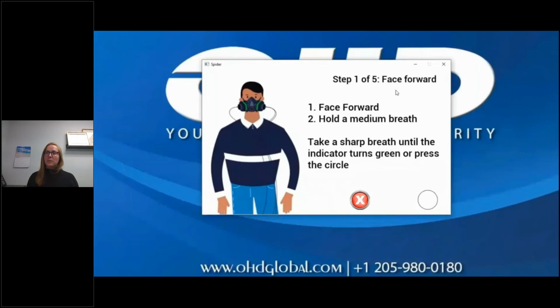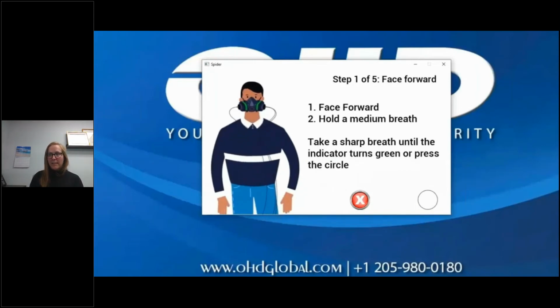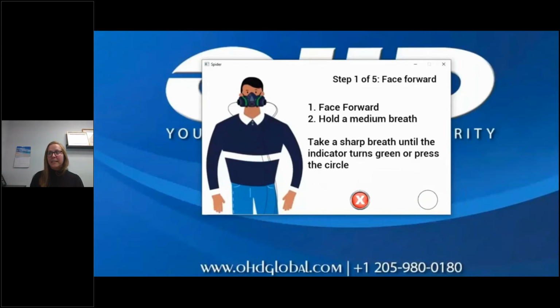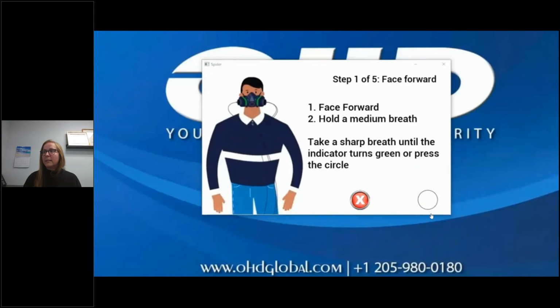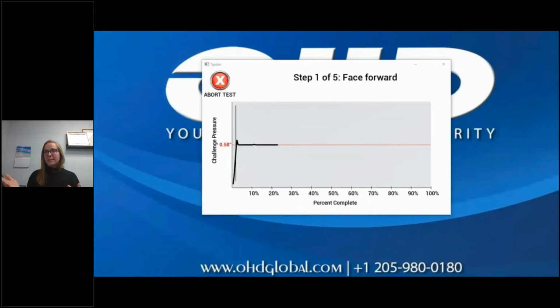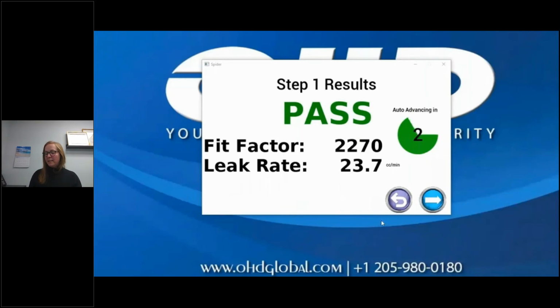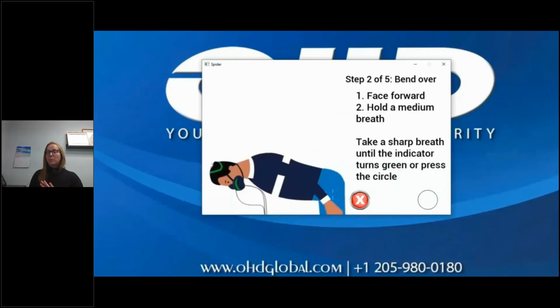Once he gets into the test, you're going to be able to see that. This is exactly what your user is going to see on the front of their machine. They're going to take their short breath until their indicator, which would be in this box, turns green. Once it turns green, they would know that they had held their breath enough, and it would initiate the test. We don't have to go any further into that. I just wanted you to see what the test was offering and what the actual front of the QuantaFit 2 would look like. That was kind of in the background of that last slide.